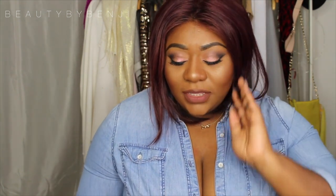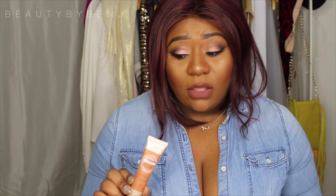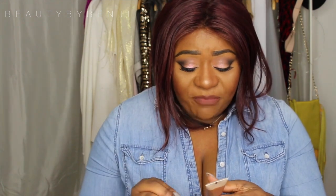I got my foundation in the shade 95 Coconut. Always coconut. I'm always coconut in everything. That is the darkest shade that they have. If you're a little bit lighter than me, there's a color Caramel that will probably match you. If you are a little bit darker than me, you can still use this because this was a teeny bit dark for me and it was a teeny bit red for me. So if you are a little bit darker than me and you wear like NW 45, this would probably work really well for you.